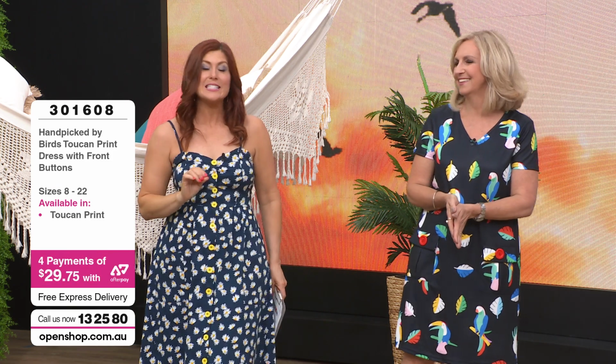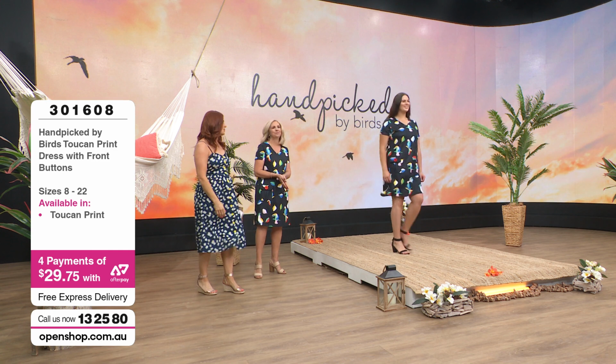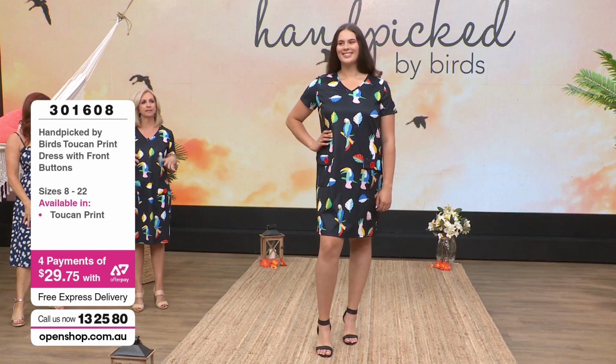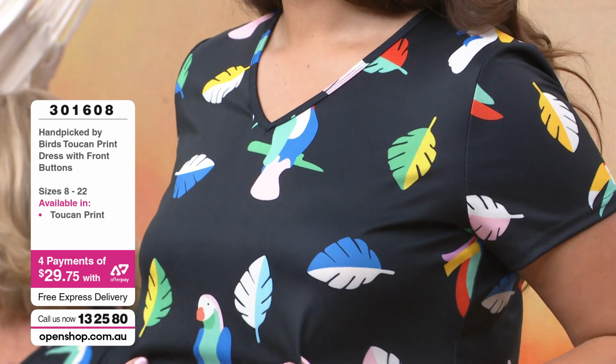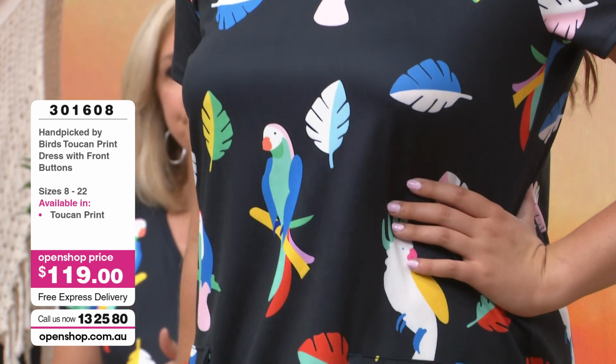Now let's have a look at the 16 on Lily. And being a shift dress, oh, look at that. That's absolutely gorgeous on you. Again, fitting well across the bust. Always, ladies, remember to fit your things well across the bust. Okay, so is this a style that will suit a woman with a big bust?